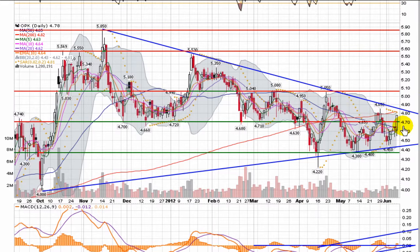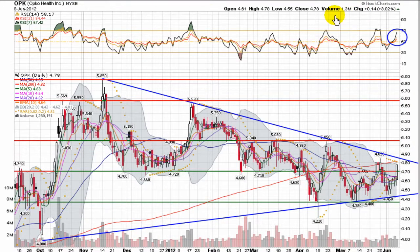Bollinger Band is starting to put together a slight upward trend. Stock price pushed back over top of the 50-day moving average, now challenging the 200-day, which is tying in with that trend line. A lot of good possibilities going on with this chart. Volume is pretty decent in this, 1.3 million shares traded. Right about average for it, perhaps slightly above.